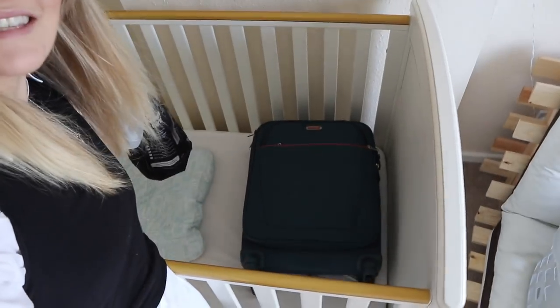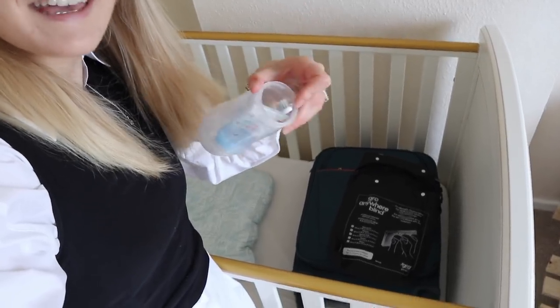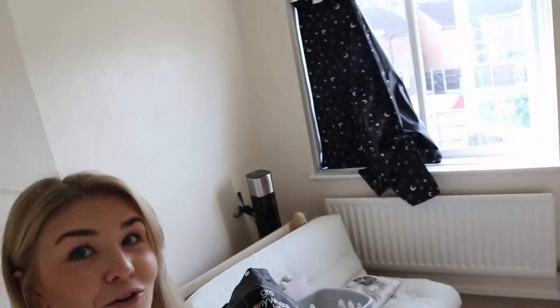I actually packed this earlier in the vlog that you would have seen. I've got his toothbrush and his toothpaste for tonight and tomorrow morning. And then I've also got a bag for his blackout blind, which is currently on the window. I've had to remove it a little bit so that I have some lighting for the video. And then also just his sleeping bag as well.